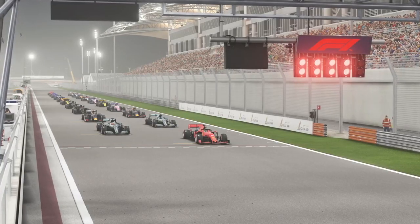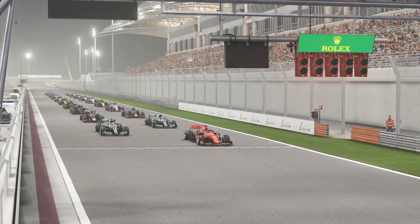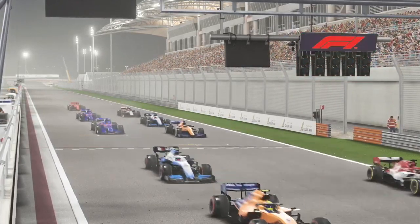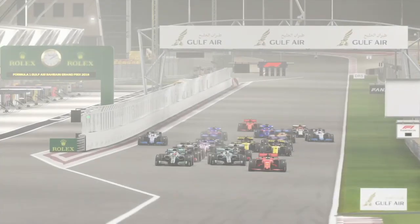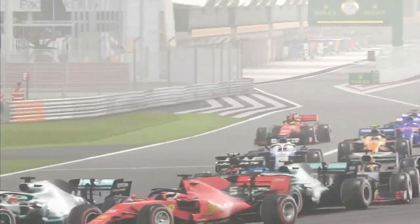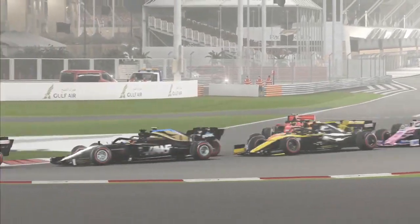Here we go. Five lights and let's go, go, go! In the 2019 Bahrain Grand Prix. And it is a cracking start for the Mercedes as it goes in.